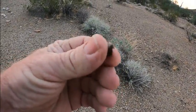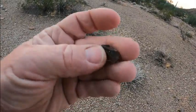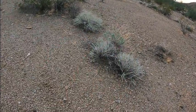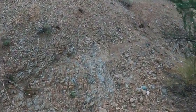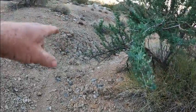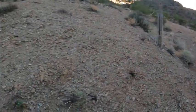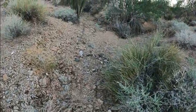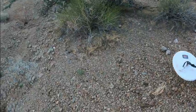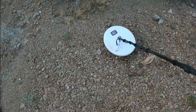Yeah, there's a target, another piece of lead. It's been in the ground for a while. These are always good areas to detect, in this wash right here. There's a bedrock right there. Bedrock right here. It's all bedrock. Oh, look at that big old quartz blowout right there. Right here. It's all just kind of bedrock right through here. All bedrock. Yeah, I got me a little signal right there.